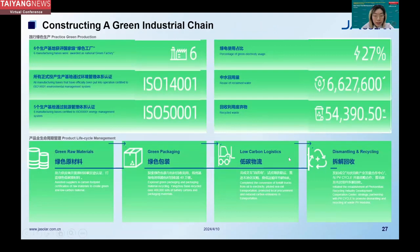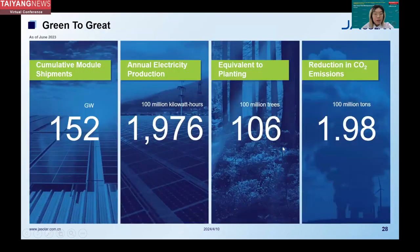The last thing I'd like to mention is that we need to pay more attention to green production in our product life management, from raw materials to the recycling. High power output and high PR cannot be the only thing to pursue. Green supply could also bring value to the customers. JA already reduced carbon dioxide emissions by about 198 million tons by June 2023.